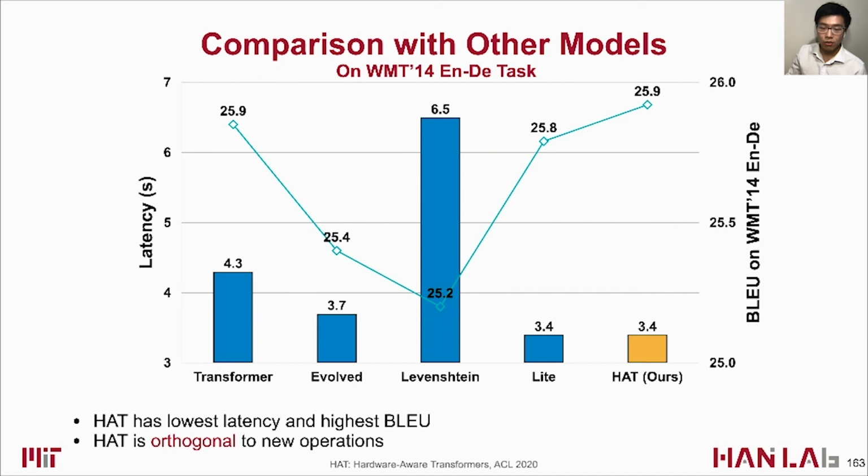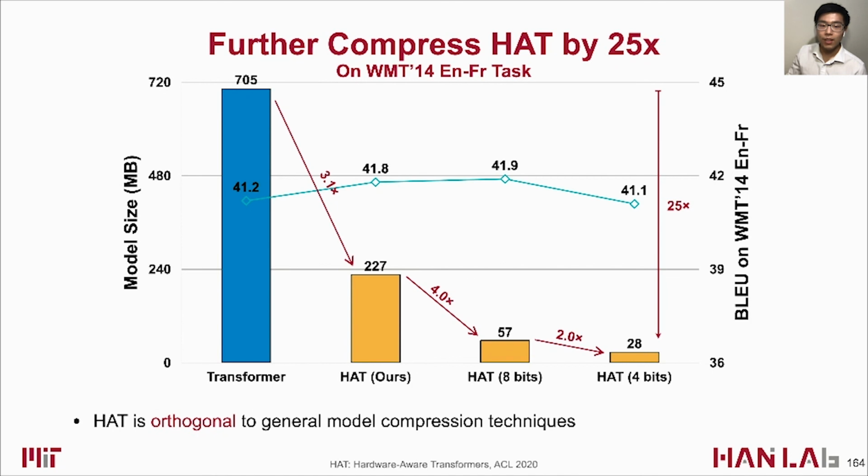Compared with the Levenshtein Transformer and Lite Transformer, HAT also has the lowest latency and highest BLEU scores. More importantly, HAT is orthogonal to the new operations in the Levenshtein Transformer and Lite Transformer, and HAT can be used to improve the efficiency of those models. In addition, HAT is also orthogonal to general model compression techniques. With 4-bit quantization, HAT can achieve 25x model size reduction with similar BLEU score.